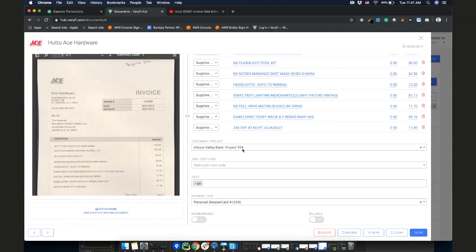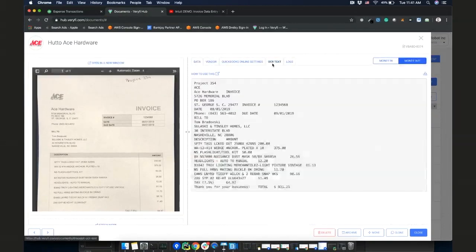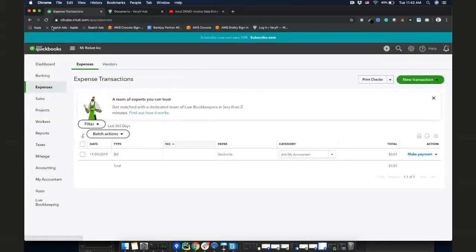That's based on the OCR, because our OCR even reads the handwriting. If I go to the OCR text, you can see at the very top it says project 354. And it should already be in my QuickBooks. Let me refresh it.